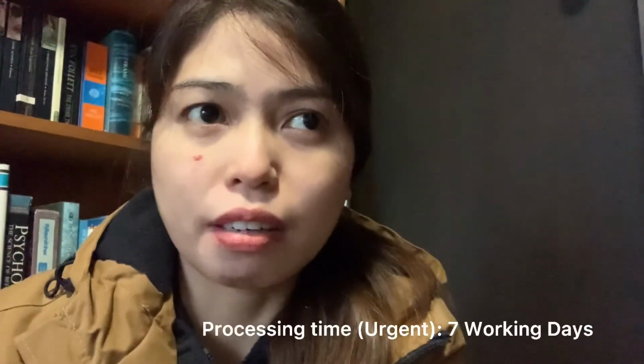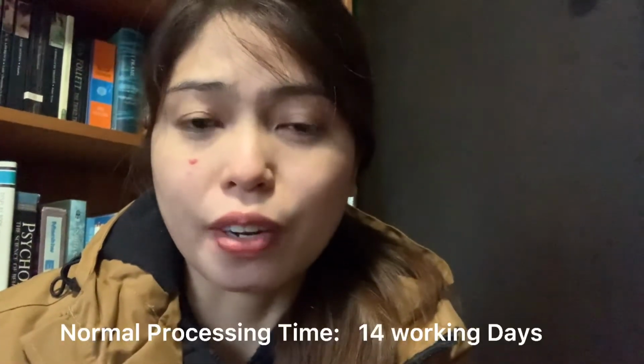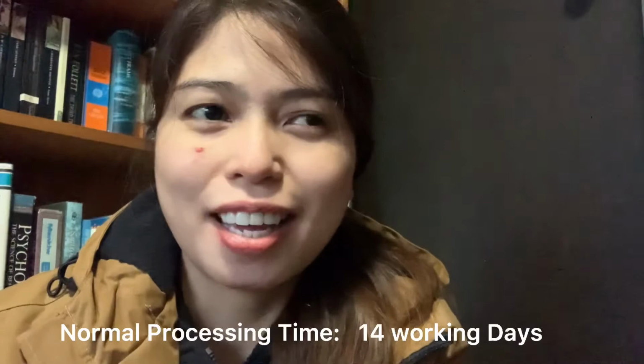So the processing time, if it's really urgent, takes around 7 working days to get your new IRD number. They will post it via mail, so you can get it within 7 working days. And if it's normal and not urgent, you can get it within 14 working days. So it takes a long time. For me it was not so urgent, so I told the lady in charge at the AA Center that it's not urgent, so it took 14 working days.